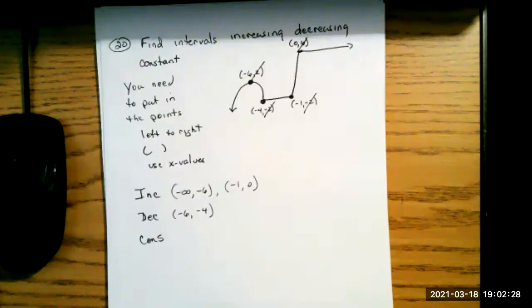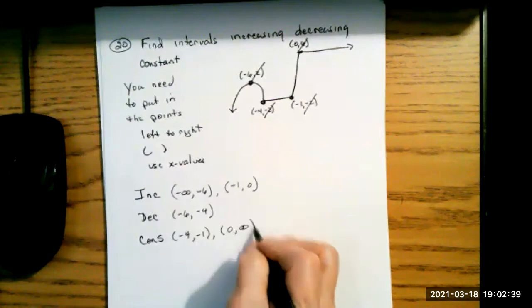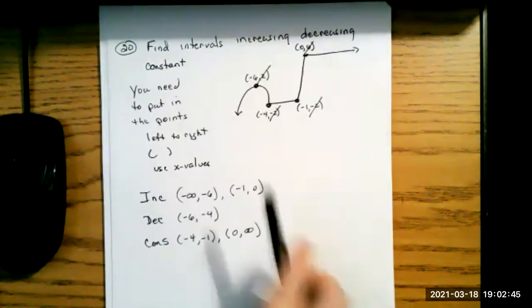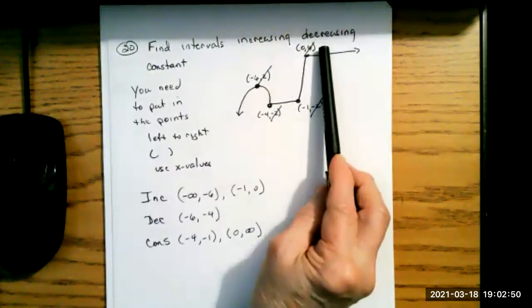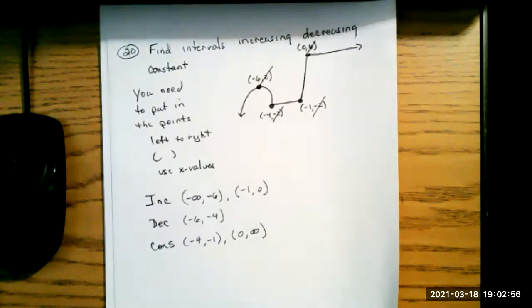Constant. Let's see. Astanika, can you do the constant? Sure. -4 to -1 and 0 to positive infinity. Good job. Okay. I hope everybody can do that one. You'll have to put in the points. And then if you're having trouble with these, take out those y's and that'll help you to remember to just use the x's. Okay.